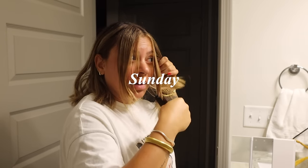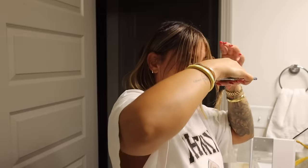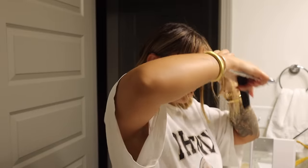Hello, it is currently 9:30, and I'm trimming up my face frame pieces. If you want to know how to do this yourself, I will link a tutorial down below. Obviously they're not styled properly, but now when I pull my hair up, I've got these little pieces that are a little bit shorter, but then when I wear it down, I can still blend them right into the rest of my hair.